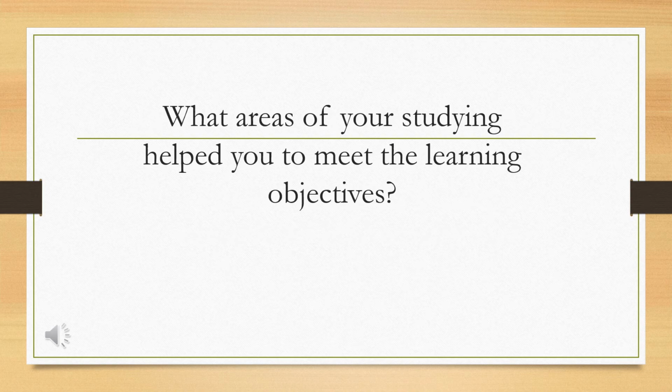What areas of your studying helped you to meet the learning objectives? I think what helped me the most here are the resources provided for each topic. The list of books and video presentations helped me understand and guided me in writing all my reflections all throughout the 3 weeks of the course.